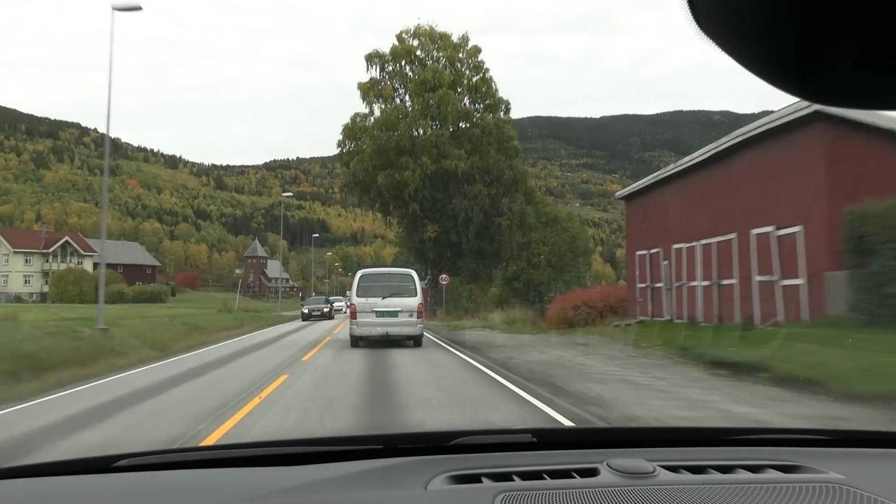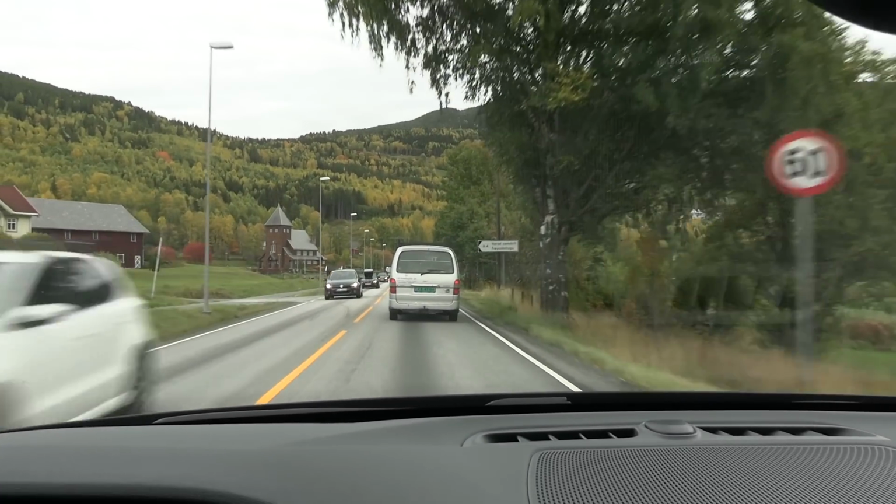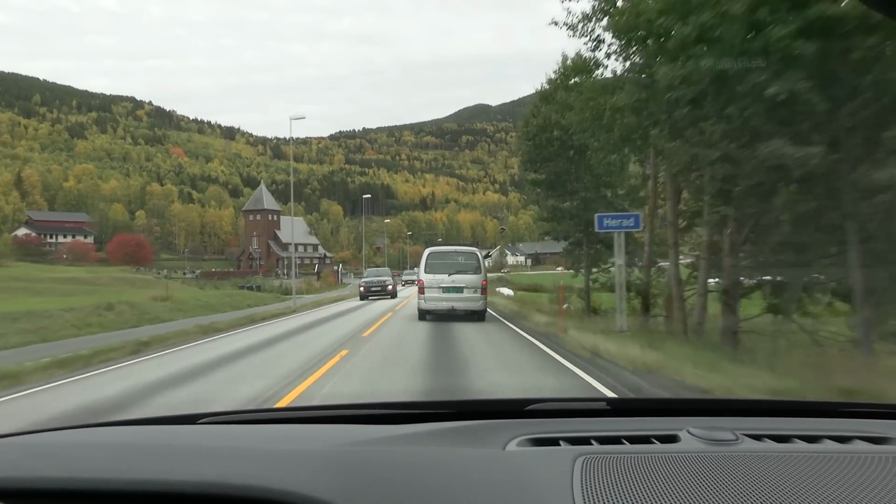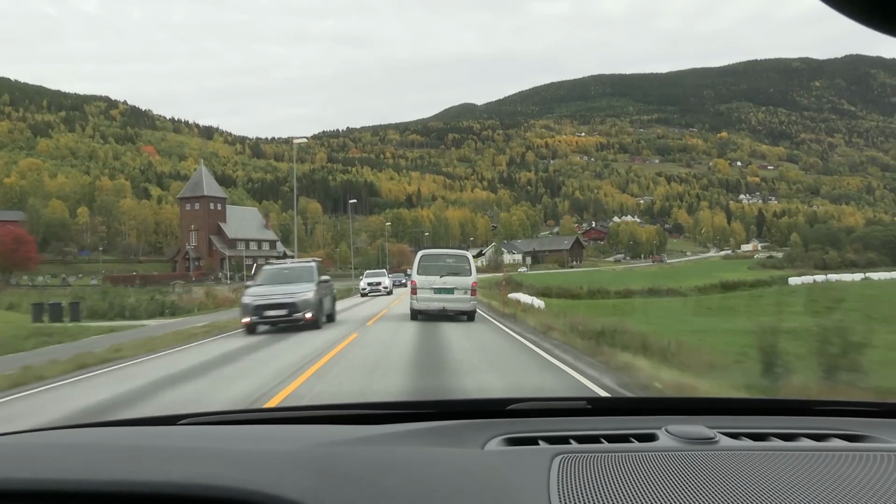So, all right, we still have 180 more kilometers to go. The Friday traffic has started. It's almost 4 in the afternoon now, so I guess this leg might be slow.